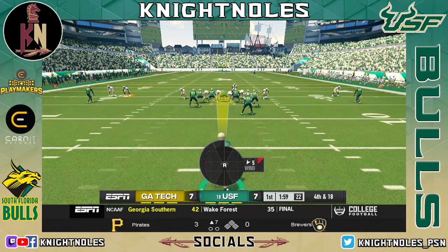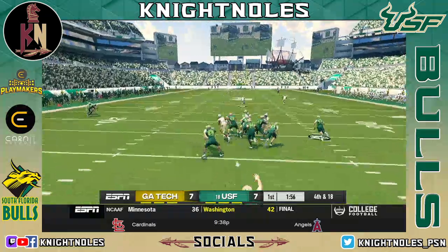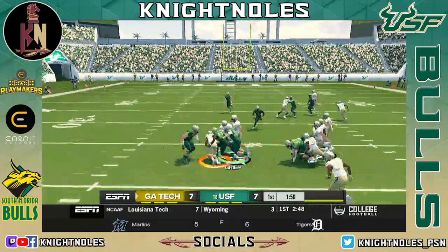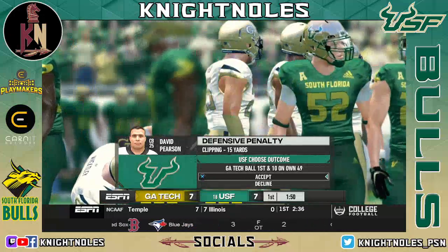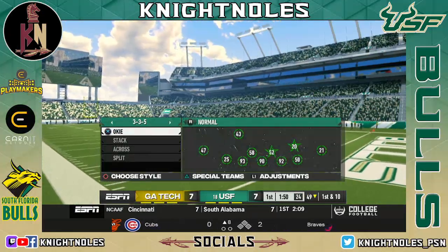Marshall to punt. He hits a low one there. He's at the 40. He makes it out to maybe the 36-yard line. This one might be coming back, folks. Let's check out the penalty. There we go. Nice play, baby.